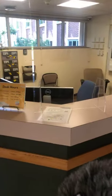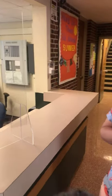We have a plexiglass guard for all of the students and also for all of our RAs who are going to be manning these desks. So basically, as residents and as students, every time you go to the desk, we expect you to be on the other side of the plexiglass, just so we could protect everyone involved in any conversation that may be happening in the front desk.